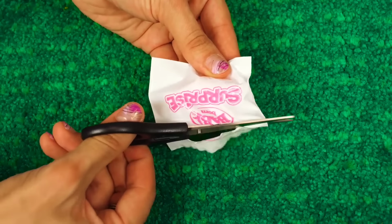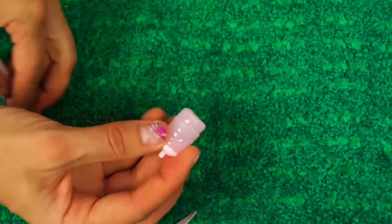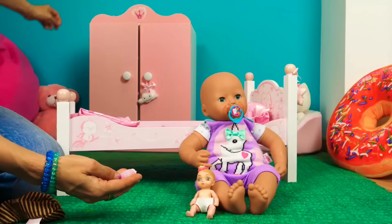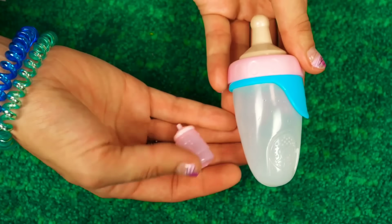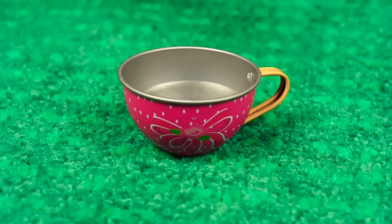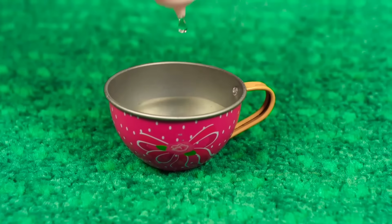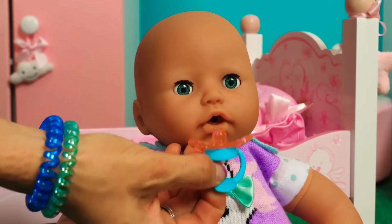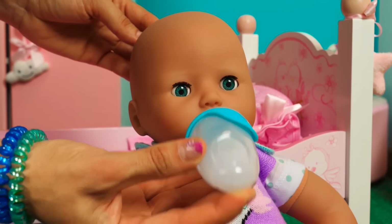Hello, little bottle. Oh, it's so small. Annabelle's bottle is much bigger. Let's feed the doll. And Annabelle too.